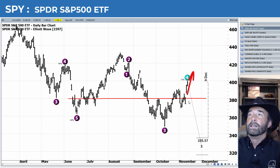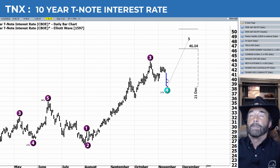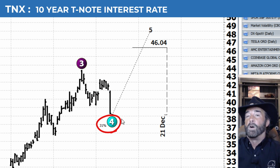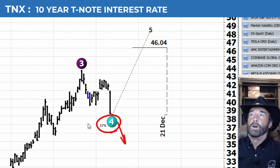When we look at the 10-year, it did have a big drop yesterday, but again, bond market being closed today, we just have that little tick there. So now we have a 31% wave 4 correction, not quite to 38.2. So I think that's important to note that there could be more correction in the bond market, or we could stop here and head back to the upside. Again, a lot of emphasis on what happens on Monday.